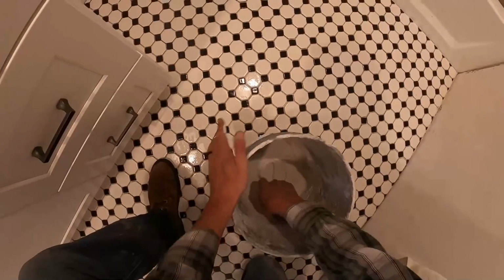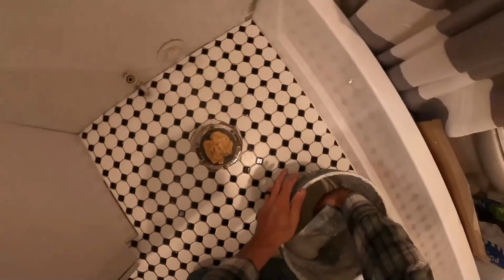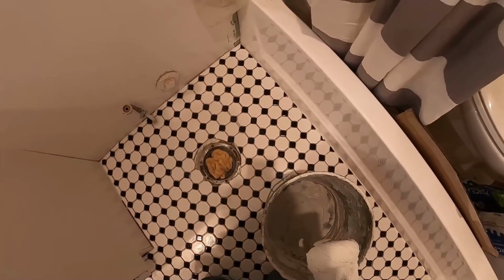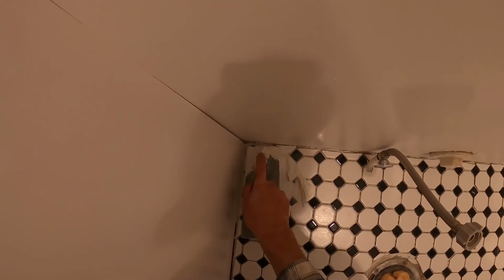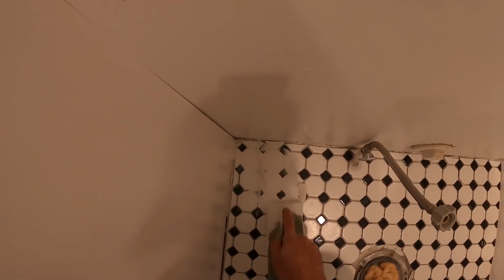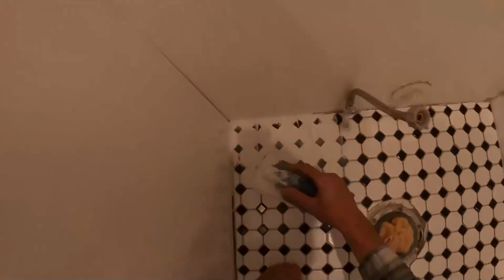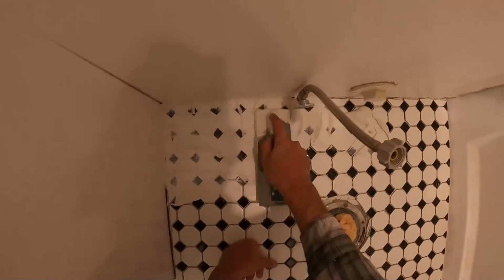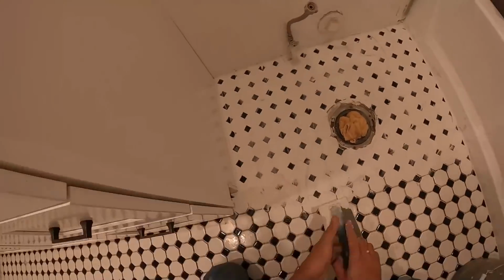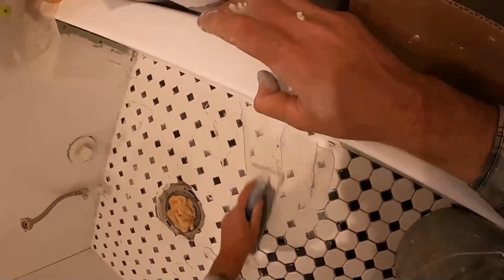Now, I've been working on the tile in the bathroom for about 2 weeks now. Last week, I tore out about 30% of the floor because I was so unhappy with the way that it laid out. What I thought would be a very easy day and a half or 2 day installation turned into a nightmare for a brief moment, because the tile did not go down as perfect as I initially thought that it would.